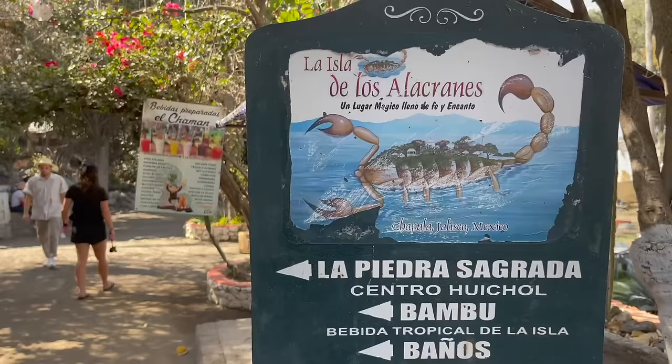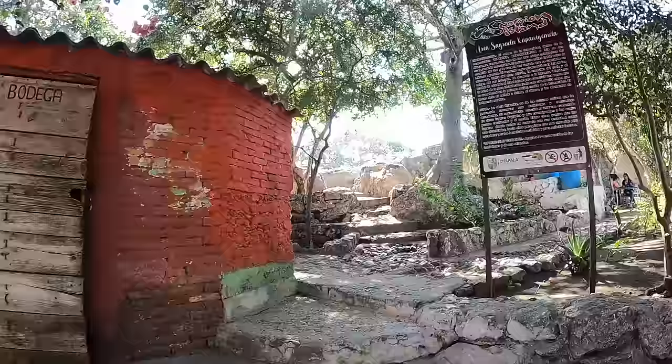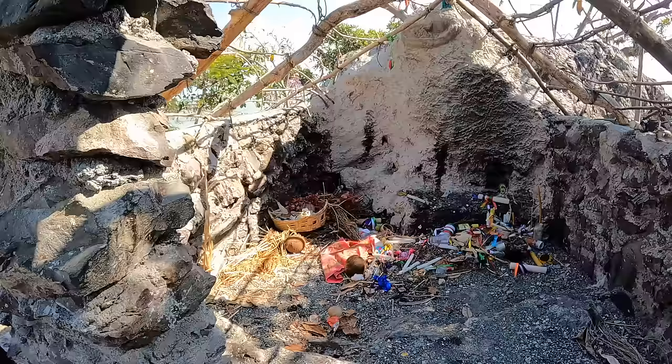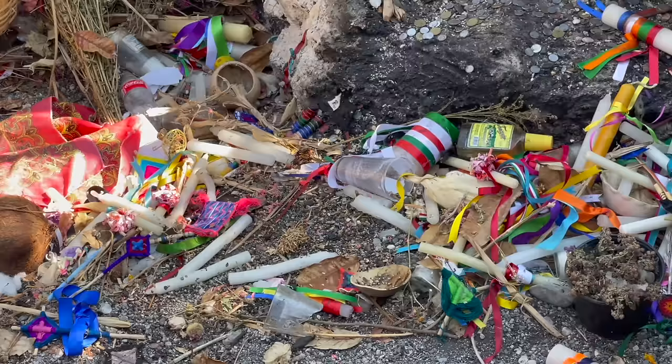Good to know. Over to our left, you can find La Piedra Sagrada, and this is where the indigenous group, the Huichols, would do their animal sacrifices. Let's go check it out. Right off the main path up here is the sacred rock. There's a little structure here. Not sure when this was built, but inside are some offerings. So it seems like it's still used to this day.